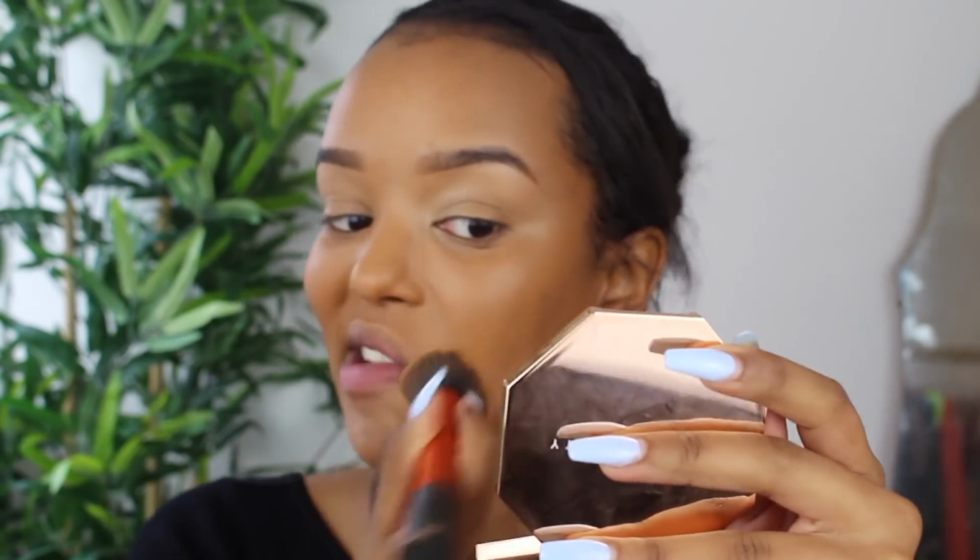By the way, this dries down really matte. My skin is oily for those that are interested, but I really like this, especially for really hot days in the summer. There was a heat wave in the UK and this worked really well.